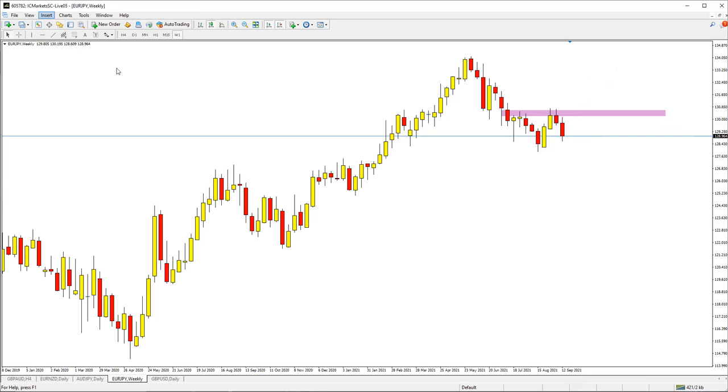If price can also, in the weekly, break past this bias area, that is another scenario. Break down here and wait for a pullback. It doesn't have to be here; it can be anywhere from here or here or here. Then we will look for a sell. Okay, for Euro Yen.